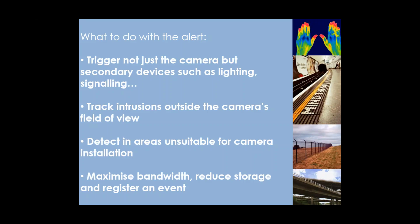Also, using our sensors, it's not dedicated to just the field of view. It can be installed in multiple different areas, in maybe areas that aren't technically suitable for a camera to be installed, but the camera can still view that area. Our sensors allow you to detect in that area and then move the camera around to look in that particular area.